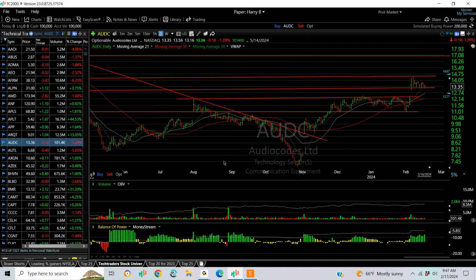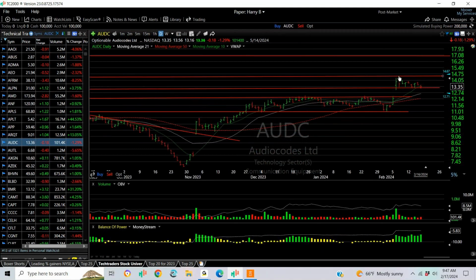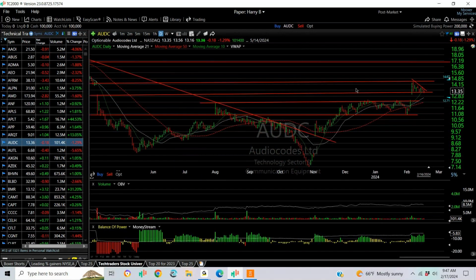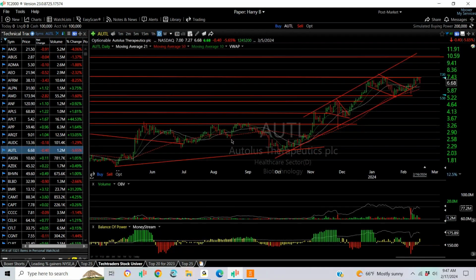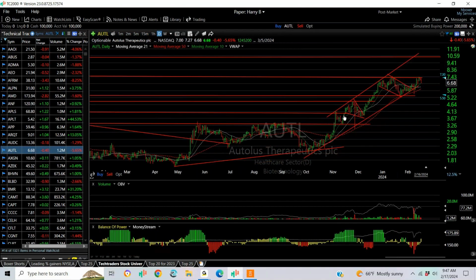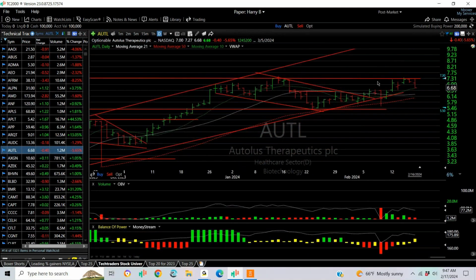AUDC, beautiful breakaway gap, wedge, pop, and consolidation platform, breakout, another wedge. The overall pattern of this is terrific. I think at some point this may be a takeover. My targets are 15 and 17. AUTL, this junior bio broke out, we tested, popped in a falling wedge, and then it popped and had another kind of falling wedge, or flag, and it's moved right back to resistance here.